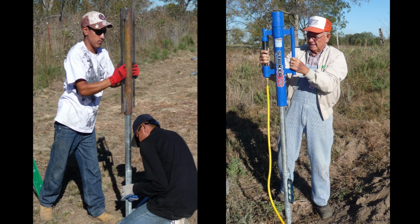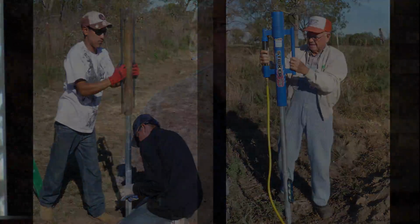Here's another extension with a ground post driver or a T-post driver, and then Leon's got his little hydraulic job there. Now, if you're getting in the business of doing this professionally, that's what you want to use right there.